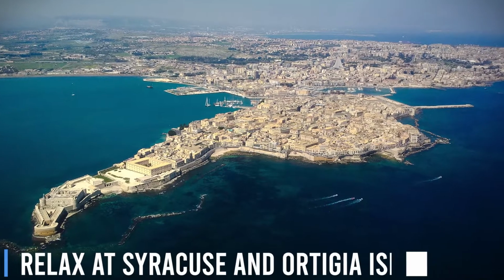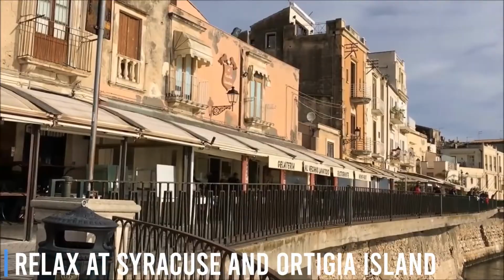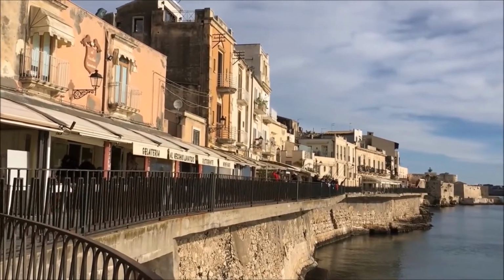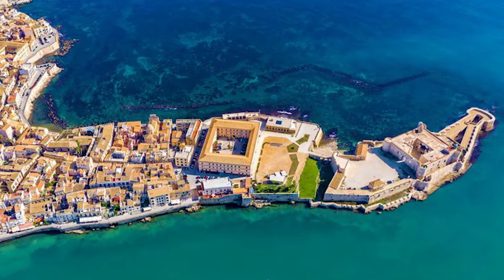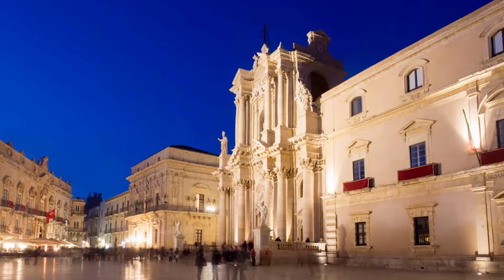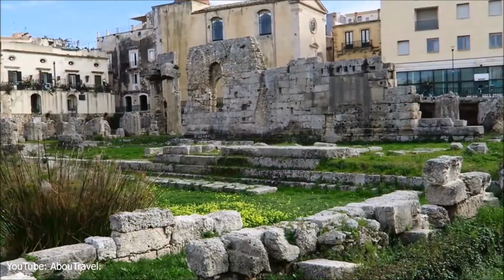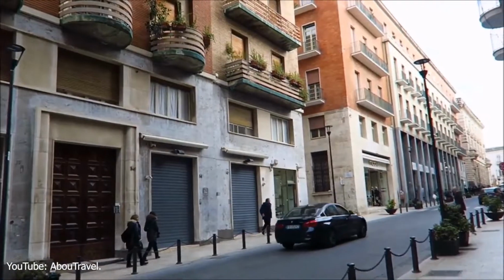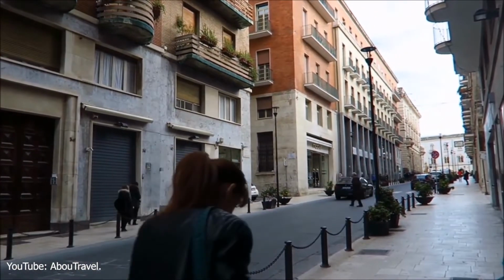Relax at Syracuse and Ortigia Island. Syracuse and the picturesque Ortigia Island, its ancient core, are located on Sicily's east coast. It's obvious, Ortigia is a beautiful place. Cathedrals, castles, fountains, and monuments. Additionally, there's some excellent ice cream. You probably already realized that at Voyage Tips, guests frequently adore their time spent on this island.